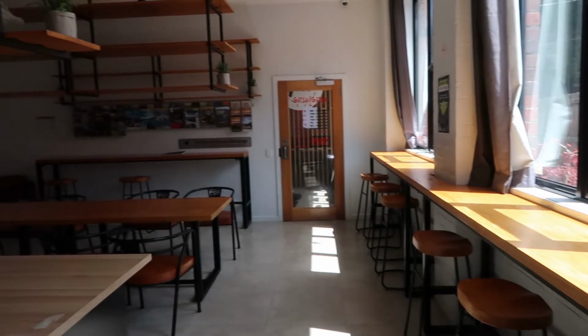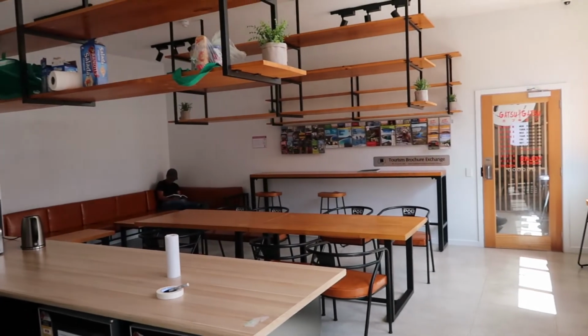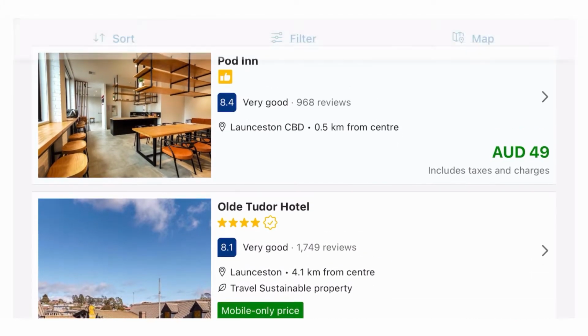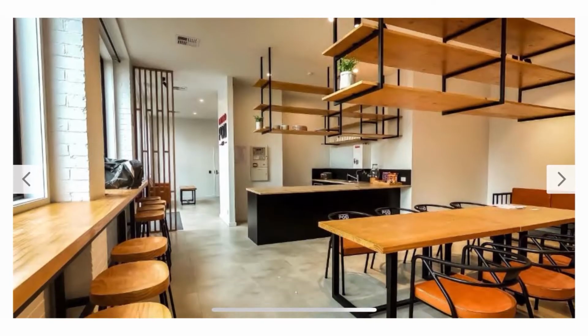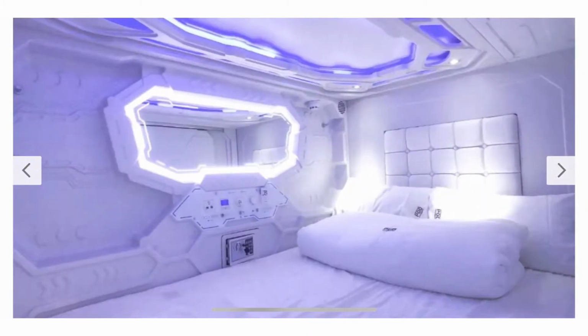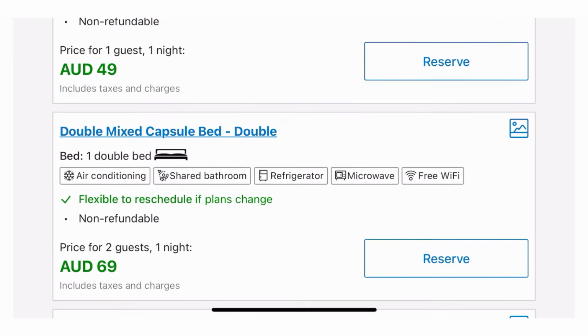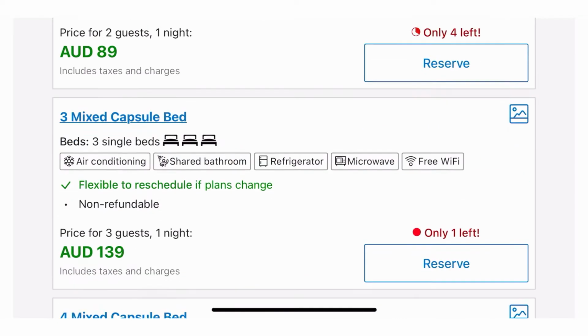There's a restaurant attached to the hotel, which I tried on my first night, which was really nice, and here's a little kitchen area. It gives you kind of backpacking type vibes. I booked through booking.com, and you can see here that there are quite a wide range of pods available to suit your needs. So there are some larger pods available if that's something that you're looking for as well.